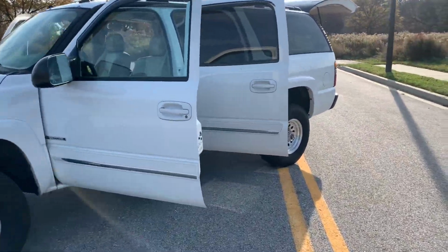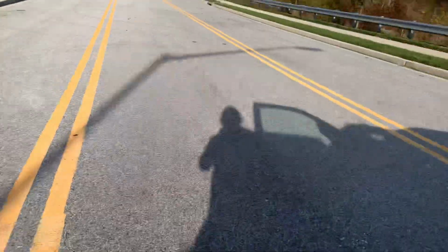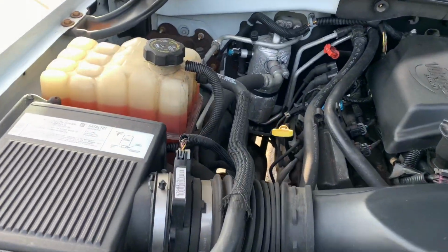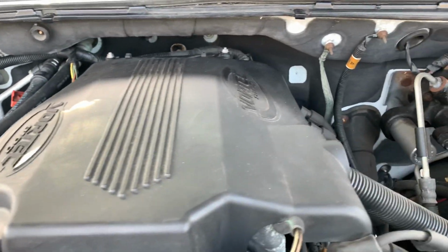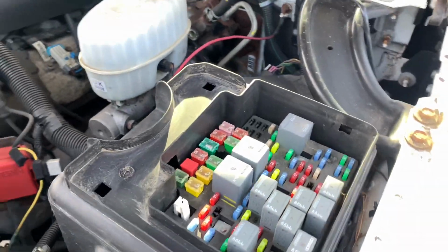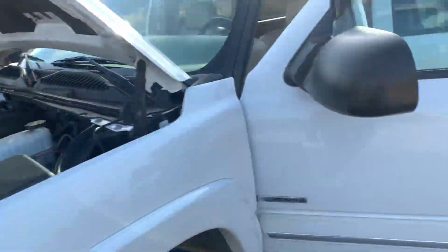Let me do a start up here. HD hood, I don't know if I mentioned that. The battery's new. Get a couple revs.